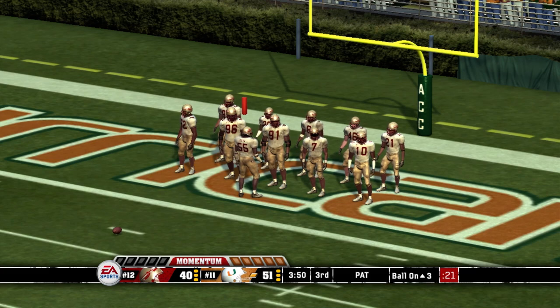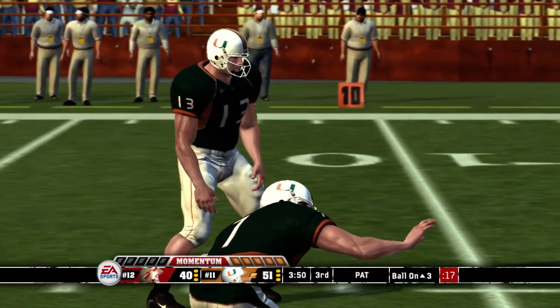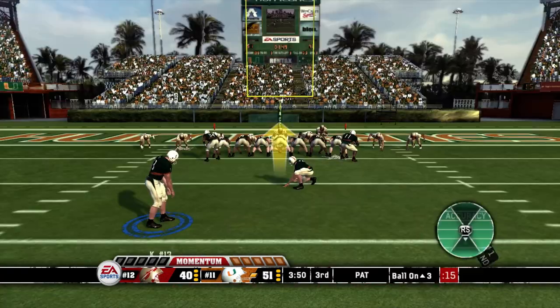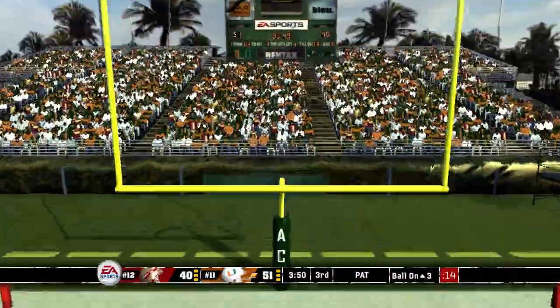They'll line up for the extra point here. The kick is up, and he adds the extra point.